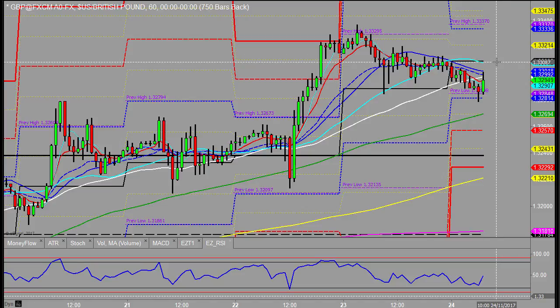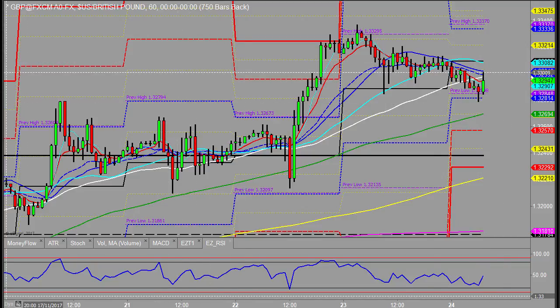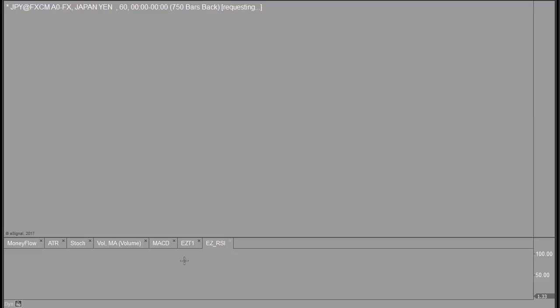If it gets up to the daily pivot, reacts and starts selling off, well, it may be an opportunity back down, but it's already hit the S1 anyway, so I think range-wise we could end up in a bit of a chop there. Dollar yen.